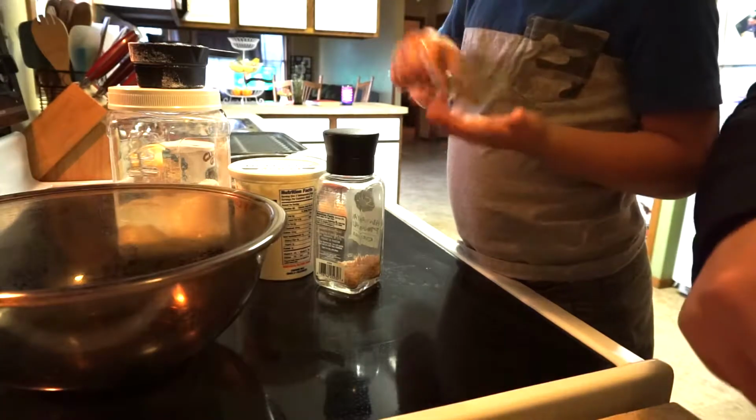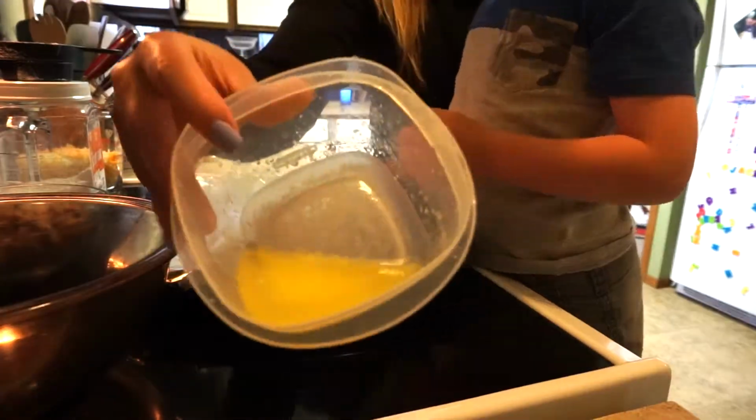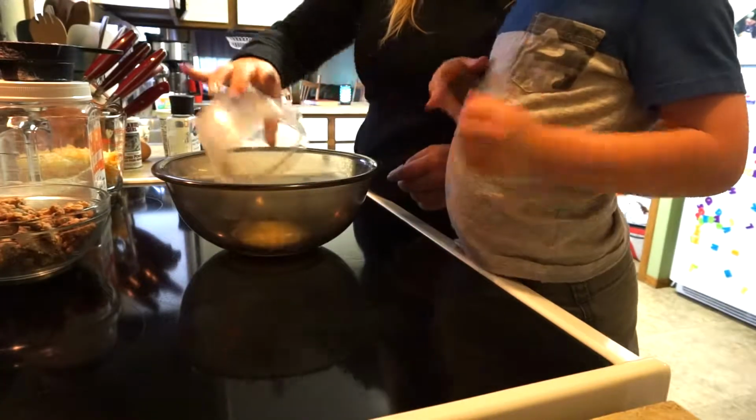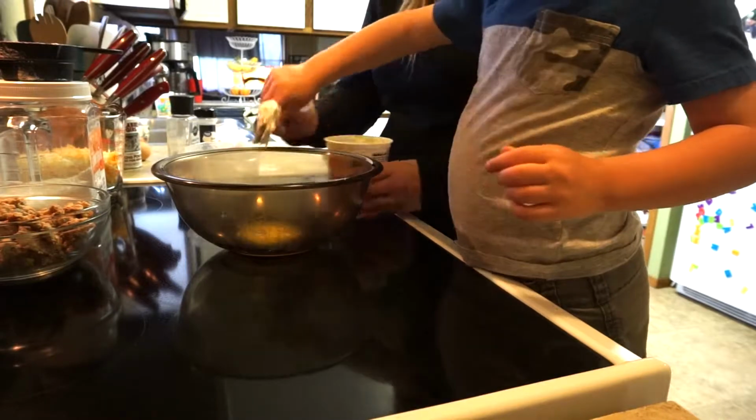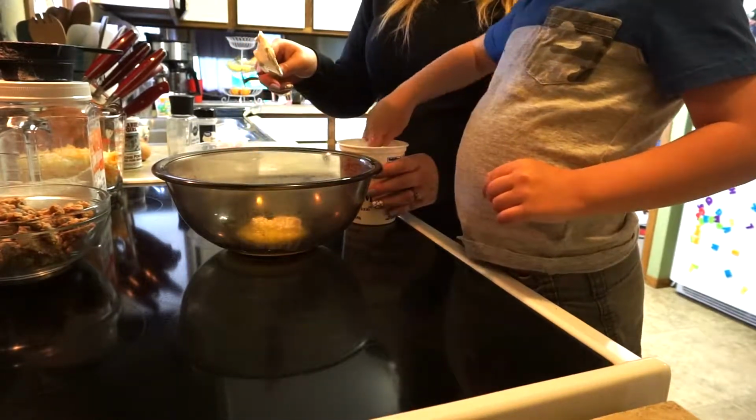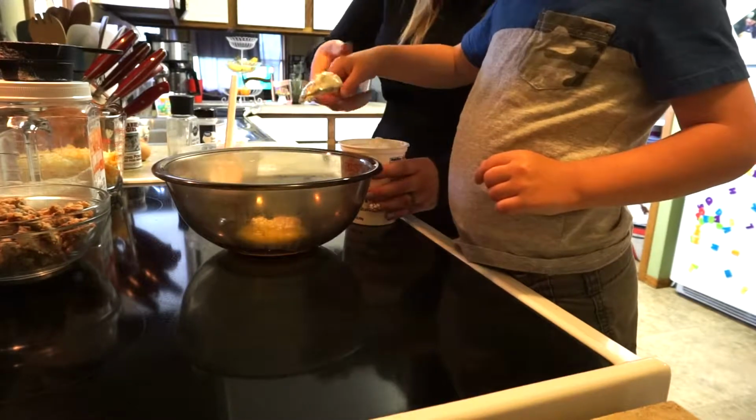375. Alright, to get started, I'm going to put some nonstick foil on this pan, and then I'm going to mix together the 4 tablespoons of melted butter with 2 tablespoons of sour cream, some garlic powder, salt, and then 4 eggs. We'll stir that all up before adding our cheese and sausage, and then whatever else you want to add to your sausage balls.